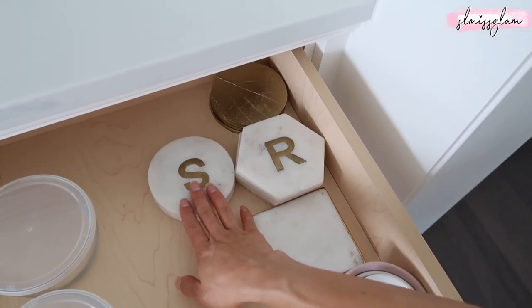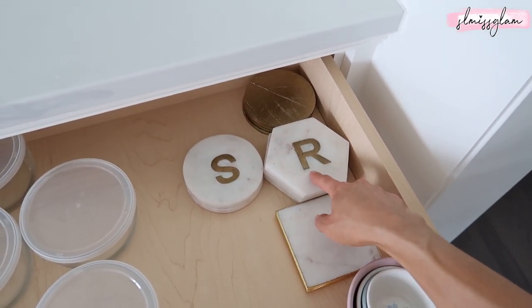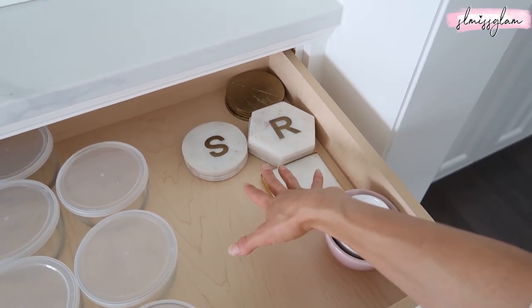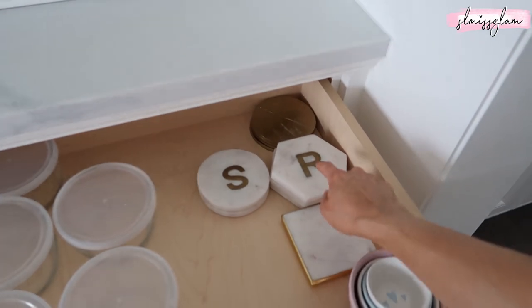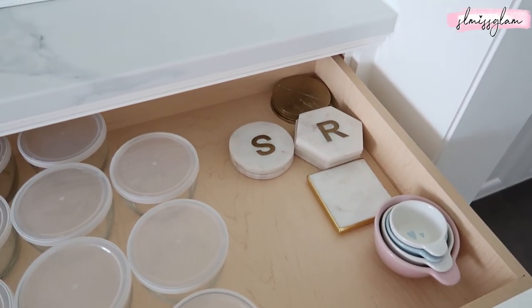We also have our S&R coasters, which I think I got from HomeSense before. We use them all the time. I kind of leave them in here. I don't like them out, so I just want to keep the kitchen as clean as possible, but if we are using a cup or a mug, we'll go in here.